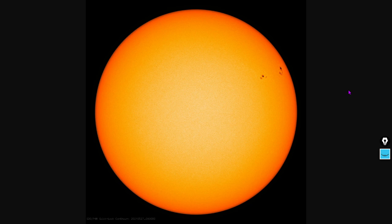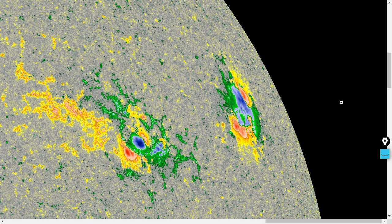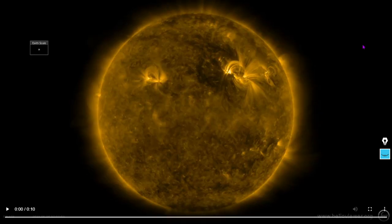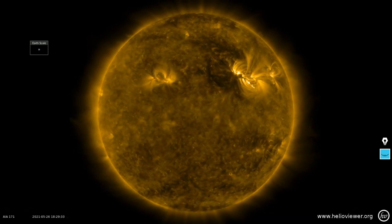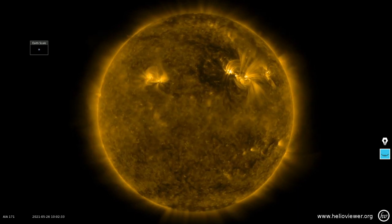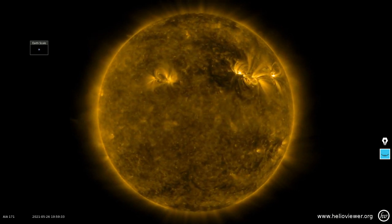So once again, there are sunspot 2824 and 2826. There's the colorized magnetogram. Fantastic views of those. Here's a full disk image at 171 angstroms, my favorite wavelength, from the SDO, the Solar Dynamics Observatory. We've also got some additional sunspot regions possibly forming here. Again, not even going to talk about it as there's too much important stuff to talk about.